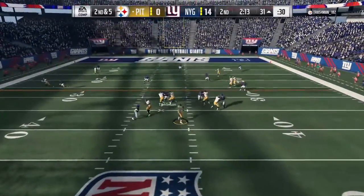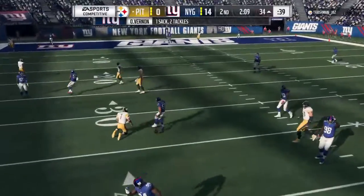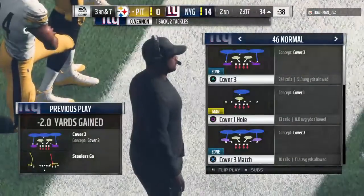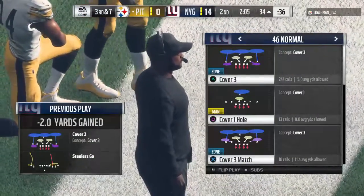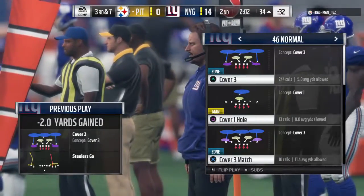On second down, here's Roethlisberger. Dancing, and no escaping this time as he'll go down. They got him for a sack. Olivier Vernon able to get in there and drop him for a 2-yard loss.